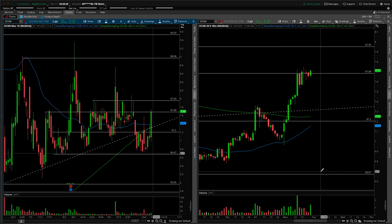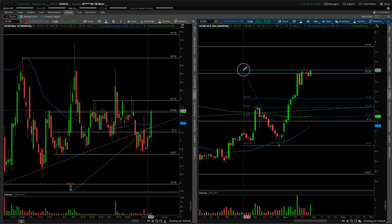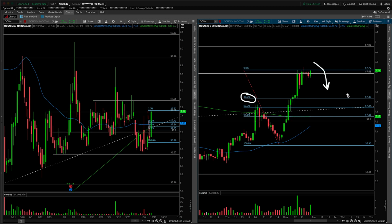In terms of the 38.2 with our Fibonaccis, let's go ahead and just throw that on here so we get a sense of where we're trading at. What you'll notice is it's quite a ways underneath us, okay? So even if we do dip down into today's range during tomorrow's session, not the end of the world as long as we hold up above the 38.2, which is currently at $7.43.